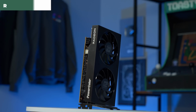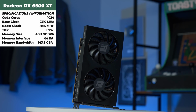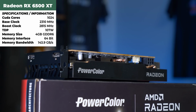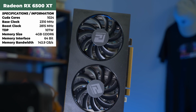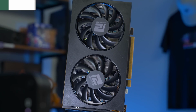First up, we have one of the most controversial cards out there, the AMD RX 6500 XT with 4GB GDDR6 memory. It has 113 watts of total board power, a PCIe 4.0 x4 interface, and it comes with a max boost frequency of 2,815 megahertz. You can buy this graphics card new for around $150, but if you want to dive into the used market, you can get it for anywhere between $90 to $120 with some deal hunting.